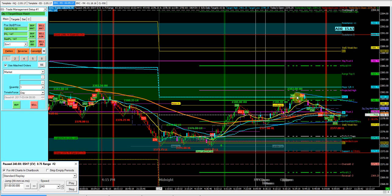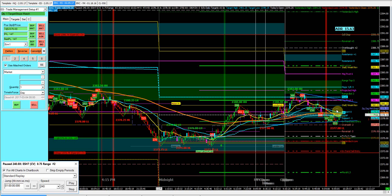See a bunch of junk up here. You see the battle between the buyers and the sellers. Here's some sellers, but there's still buyers coming to the market, so they're still battling it out. Okay. Now we see the Murray Math lines shift a little bit. Now they shift down.